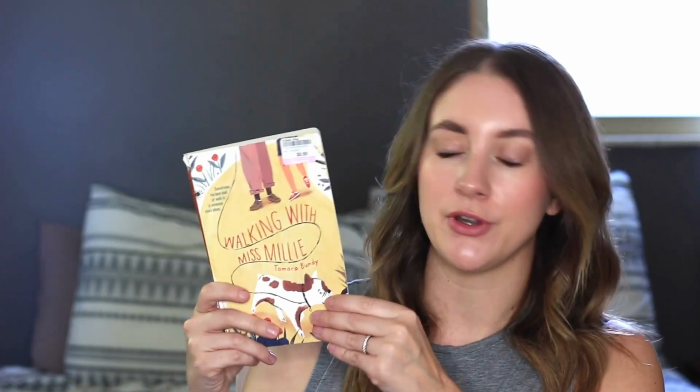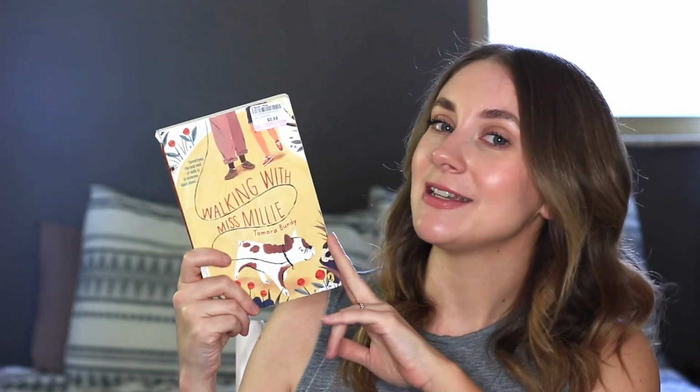The next one is Walking with Miss Millie. I have actually heard really good things about this story. It's about a girl named Alice, and she has to move to a small town in Georgia, and she is not happy about it. But then she's hired to walk her neighbor's dog, but the dog won't walk without its owner, who is an elderly neighbor. So she ends up walking with the neighbor lady and her dog and learning life lessons and the story of her neighbor's life and the things she's been through. I think this is going to be a really good book to give perspective and a look inside what other people go through.